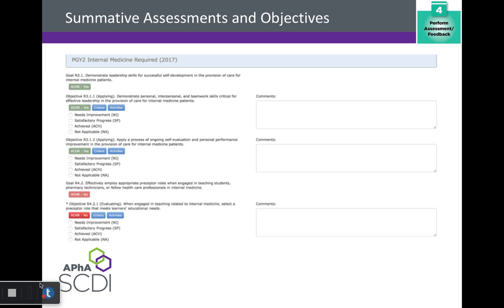or not applicable. Now for the beginning part of the residency, a lot of them are going to say needs improvement, and that's okay. That's what we would expect. They're not proficient. Some things people will have achieved or have satisfactory progress right off the bat, but a lot of skills will need improvement just because this person is learning and it's new. Once an objective is achieved, it will show as green.